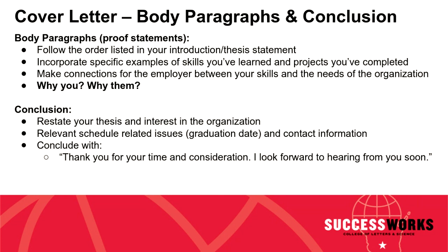Lastly, you'll conclude each body paragraph with connecting your skills to the organization. So once again, as Emmeline mentioned, you're really trying to answer 2 questions: why you and why them?